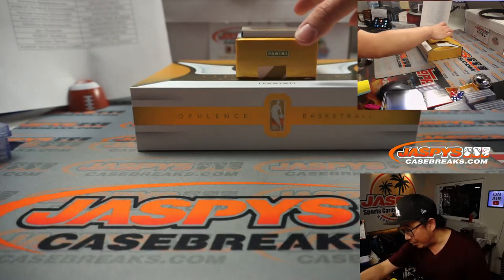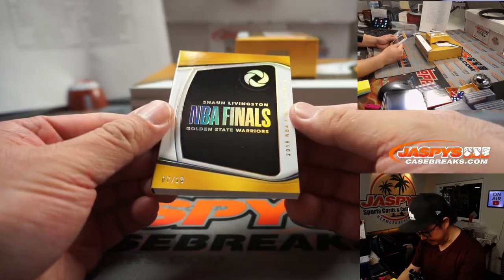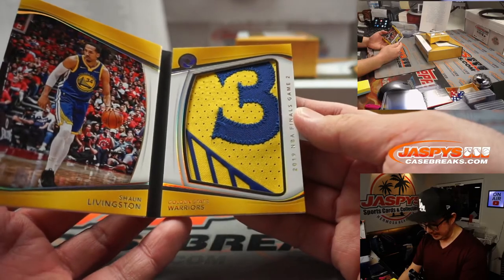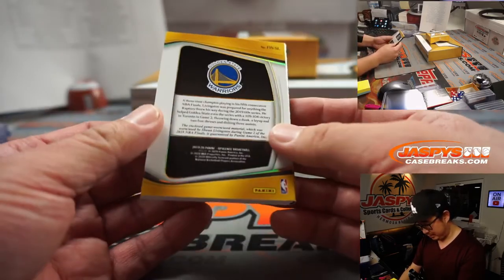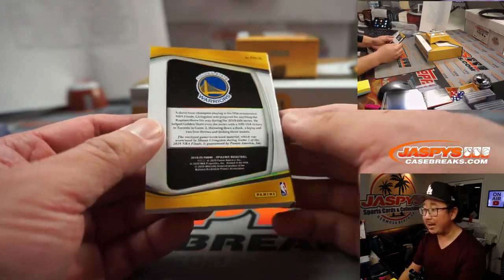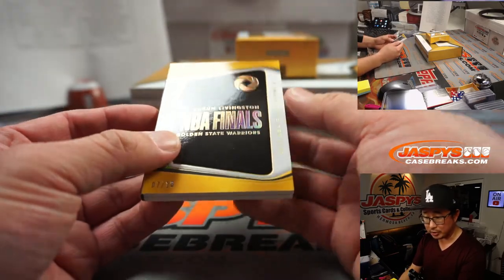All right, and the book. Wow. NBA Finals, Golden State Warriors, 7 out of 18. Shaun Livingston. Ooh, that's nice. From game 2. That is awesome. And this was actually game used material from game 2. That's why the Warriors are so great in this break.